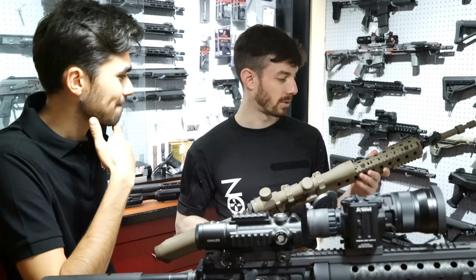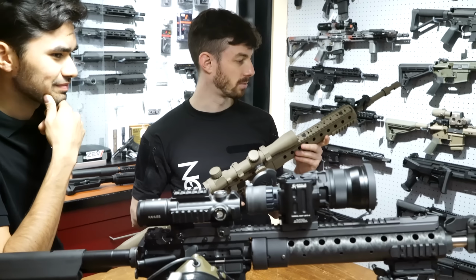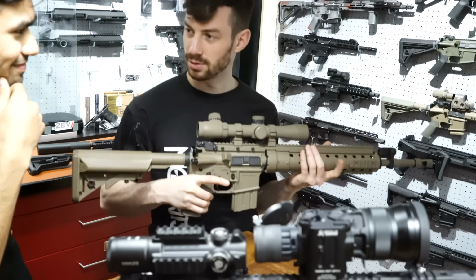It's very simple, like when you look at the handguard, it's just very simple. It's carbon fiber, that's one of the reasons why it's light.